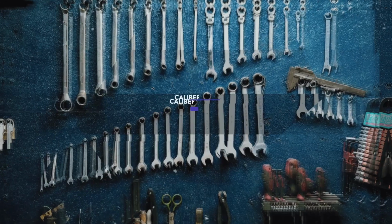When was the last time you checked on your roof? Stick around, I'll see you right after this.